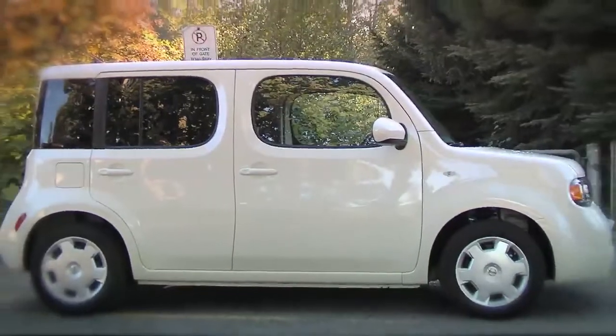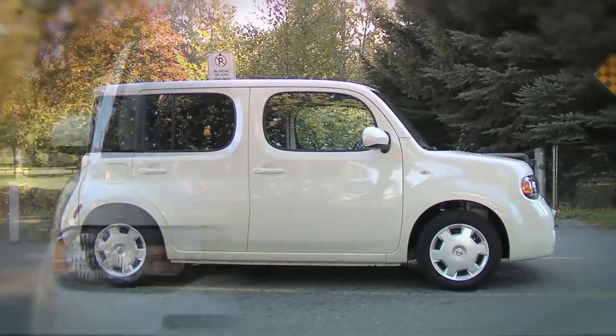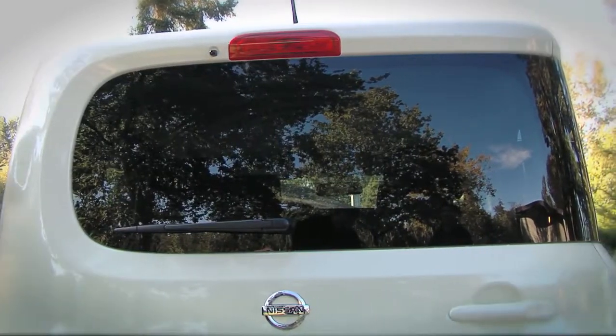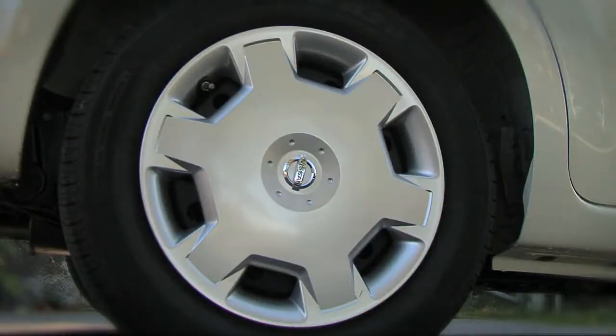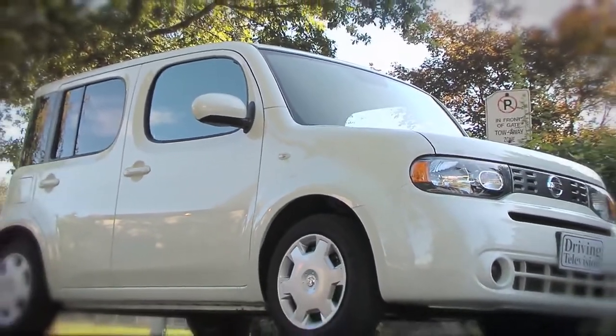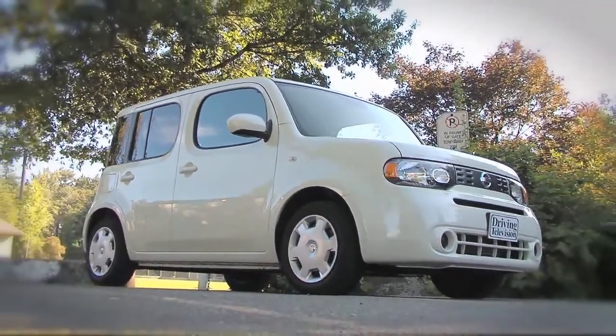There is no other car on the road that has these design elements. The Cube is all about being unique for a generation of people who steer away from the norm and strive to be individuals. Nissan calls the design cubeness, and it is rather square, being as tall as it is wide.